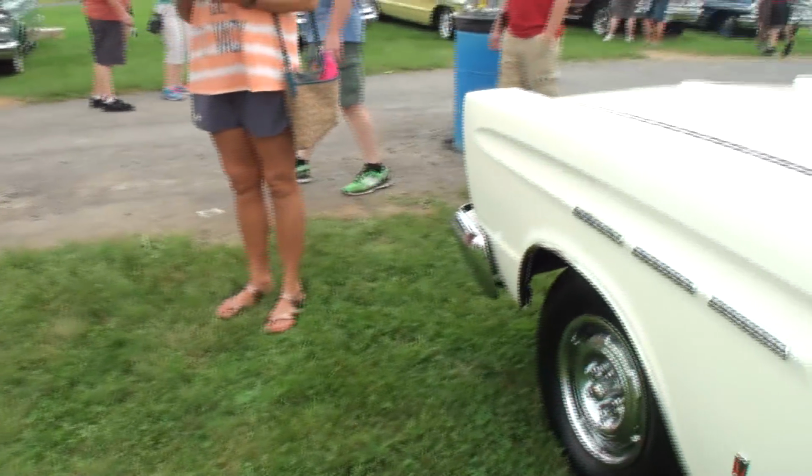What's the reaction when people are looking at your car? They're amazed that they don't see the original or all-in-stock condition. How does that make you feel? Great. I'm the only one there. Let's take a look under the hood, shall we? I want to show these details.